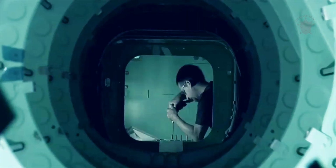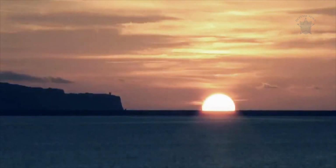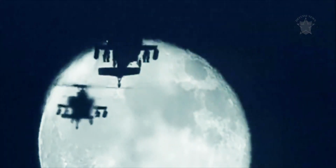Crew members can receive unmanned aerial systems, UAS, video in the cockpit, control UAS sensors, and direct the flight path of the UAS. The crew members can also share real-time situational awareness of the operational environment and enemy forces to soldiers on the ground.